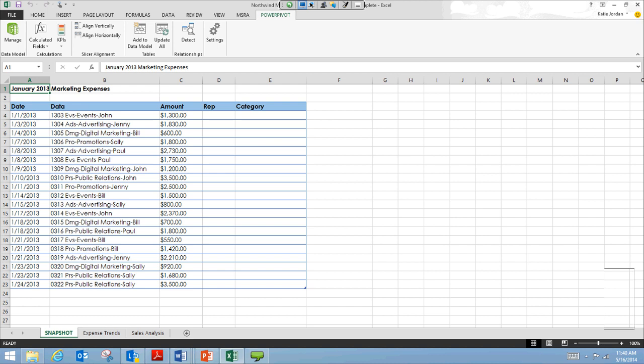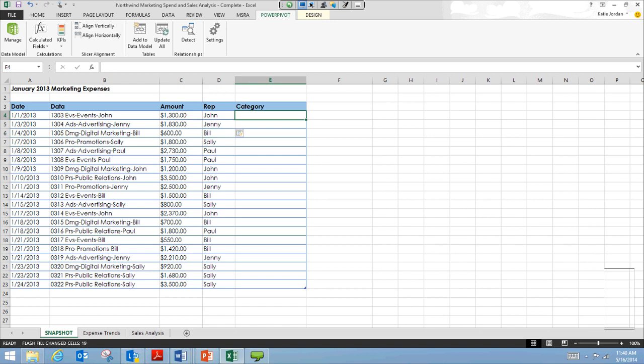Ordinarily, I would have wanted to type this data individually into different columns, but notice how Excel is smart. When I type John here and when I type Jenny, Excel recognizes the format, or what I'm trying to do, and so it automatically flash fills, if you will, the remaining entries in that column, and I just need to press enter, and all of those things are automatically populated over there.